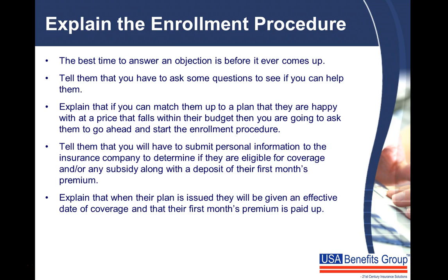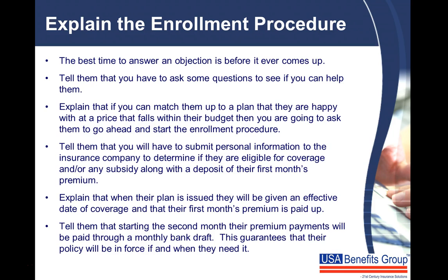Then explain that when their plan is issued, of course, they're going to be given an effective date of coverage and that their first month's premium is going to be paid up. Then tell them that starting the second month, their premium payments will be paid through what we call a monthly bank draft. Now, this is critical because it guarantees that their policy will be in force if and when they need it.